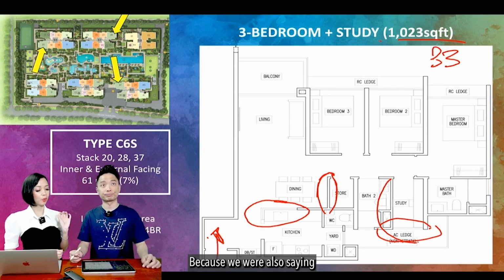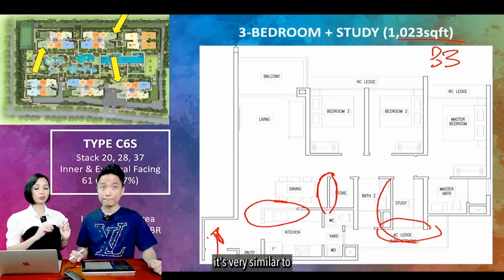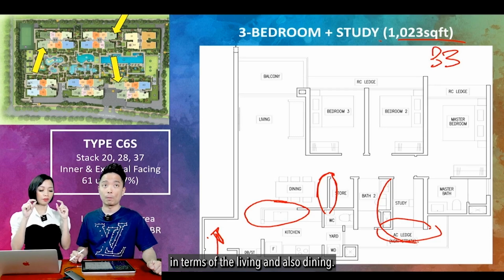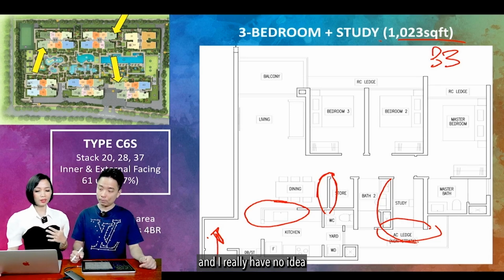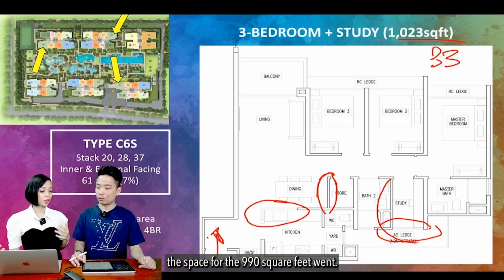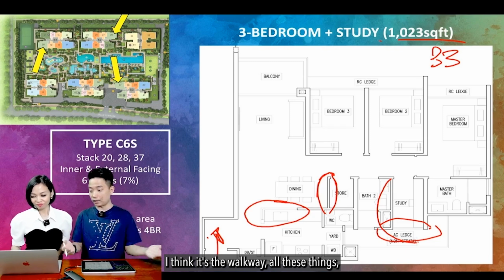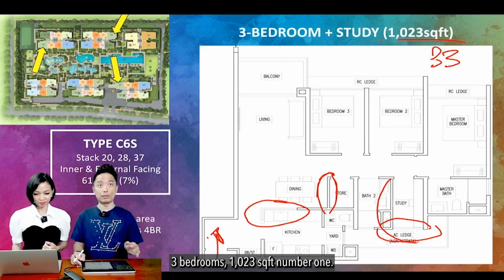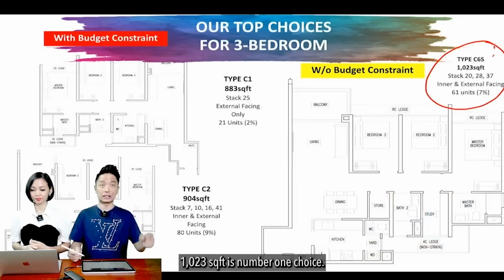Our favorite. Because we're also saying that this 3 plus study unit is very similar to Tembusu Grand's 4 bedroom in terms of the living room, living and also dining, it's very, very similar. I really love this layout. And I really have no idea where the space for the 990 square feet went. I think it's the walkway, all these things, because there's no walkway. 3 bedroom, 1023 number one. If you've got no budget constraint, 1023 is the number one choice.